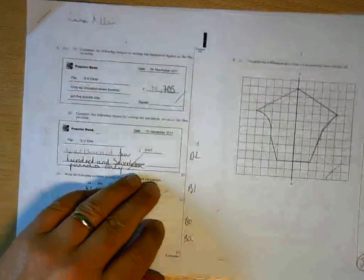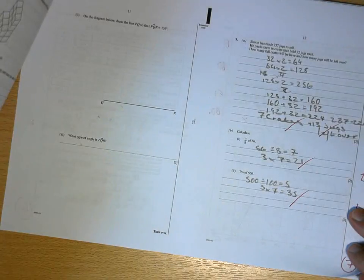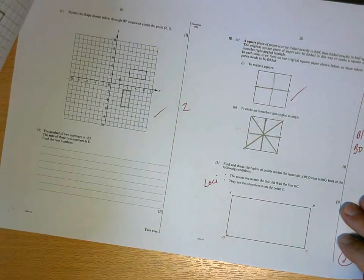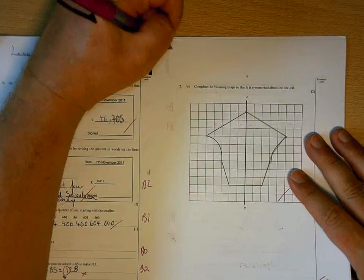So, Lisa, total for the paper is 5, 13, 19, 26, 33, 37, 47, 56, 61. 61 is a grade D for that paper.